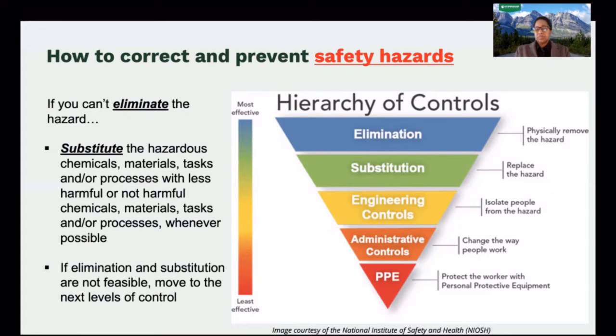And so they developed this hierarchy of controls to provide a framework for everyone to help them determine what's the best method of controlling, addressing safety hazards in workplaces. And so you see the hierarchy is in the shape of a V, and at the top of the V is the most effective method of control. And then as you go down each level, the method of control becomes less effective. And so the first level of control is elimination. And so as I mentioned, elimination is when you physically remove the hazard so the hazard doesn't exist anymore. And so that's the most effective method of control.